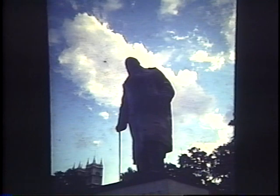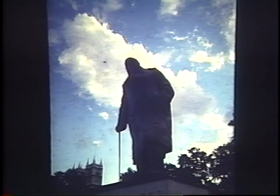Now, while I have the statue in this area of Churchill on, I just want to give you his words from June 18th, 1940 as sort of a remembrance, and you may recognize him.